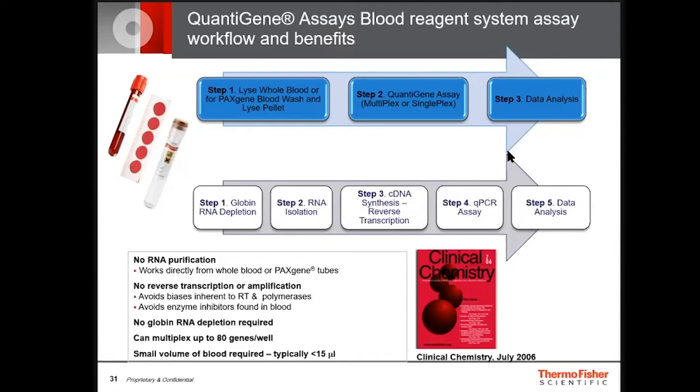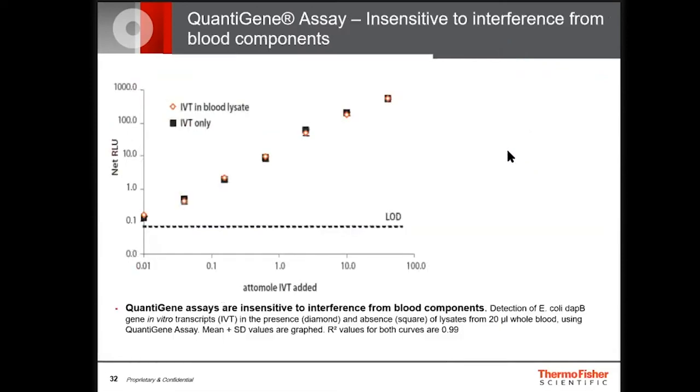So we could go from a whole blood lysate, or PAXgene, if you're familiar with it, another method of stabilizing RNA in whole blood, and it works as well. If we're using a PCR-based assay, we may need to do a globin depletion step, and of course, we typically would do RNA purification, cDNA, and then PCR. So they both work. They both potentially give you the same answer, but we feel that we've shown both here and here that the QuantiGene assay works very well.